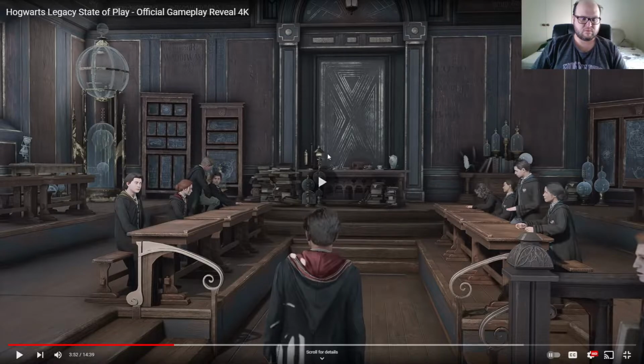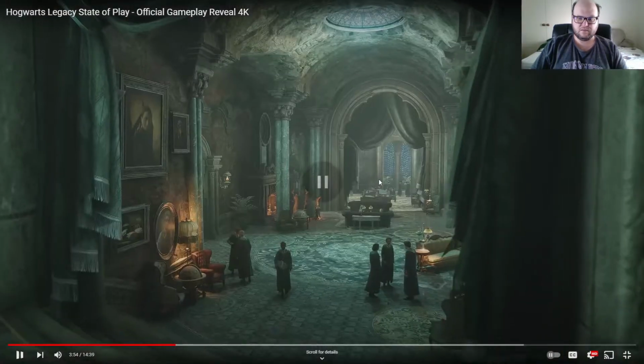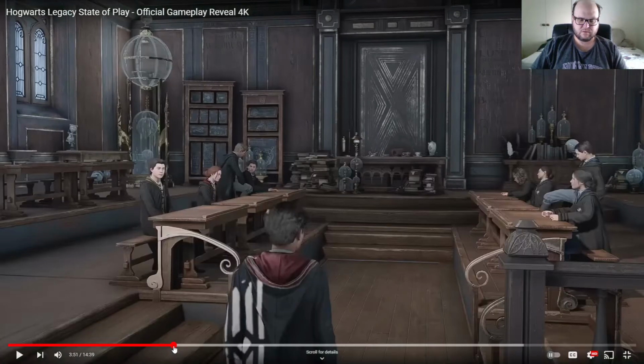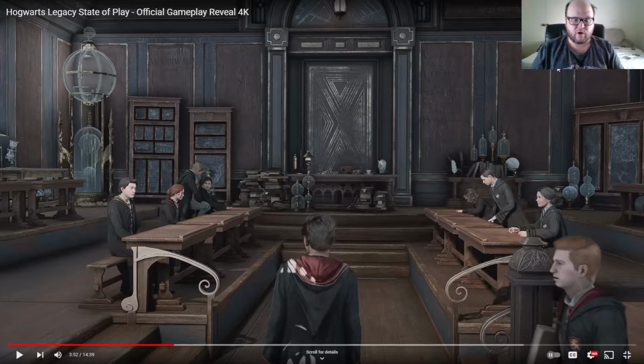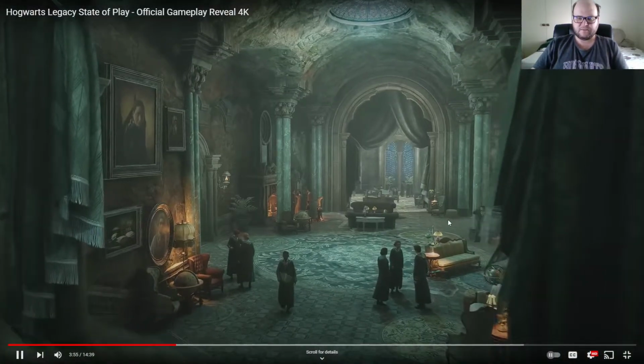Even on this wall. While the common rooms and classes may be familiar, for those who say, oh, we got a sneak peek at the spells and such, look, there's Potago, Ridiculous, Alohomora. Do I need to continue on here? The spells were already revealed to us in this official gameplay reveal video that is nearly 14 minutes and 39 seconds long.